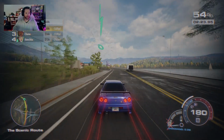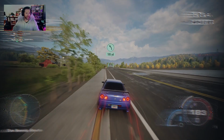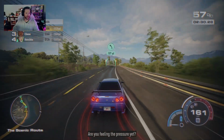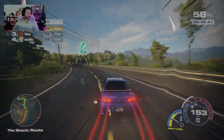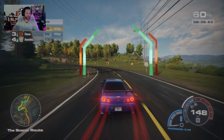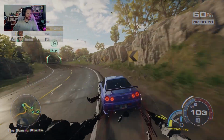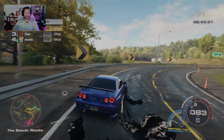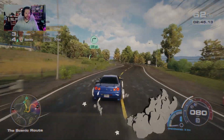That is because I've spent a lot of time making builds and testing out different cars and finding out what works and what doesn't. And that just got a little loose on the butt there. I wasn't expecting it to, but it did. There we go. Real nice drift there into this corner, which was also nice.